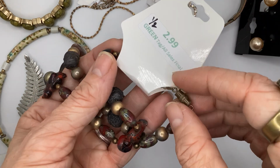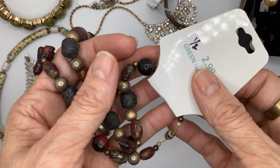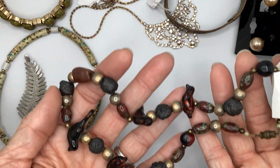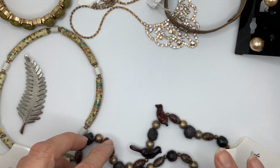I didn't see any marks for $9.25 or anything like that, but for $1.50, not too shabby, right? That was just a lovely bird necklace that made me happy.